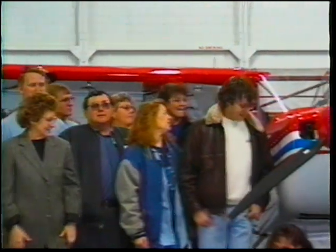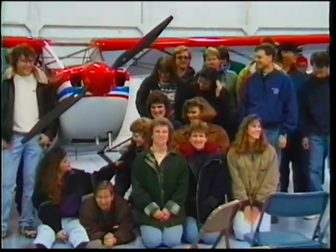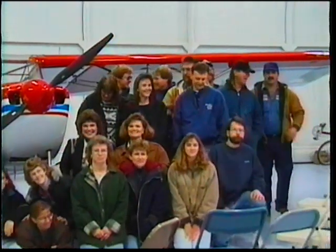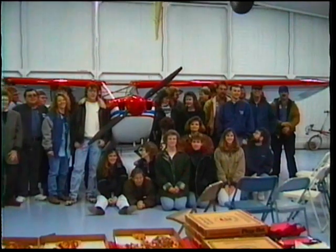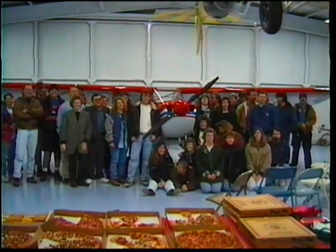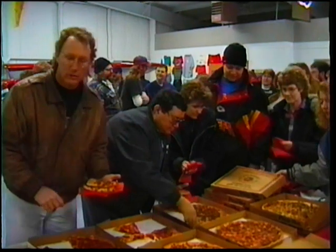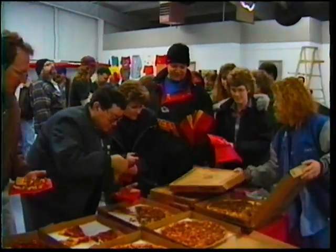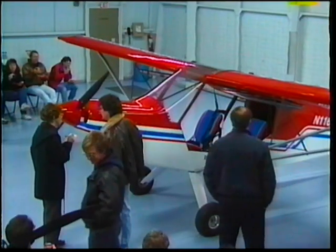We gathered around the airplane and... Looks like a photo session here. Yes, and we enjoyed the fact that this hard work being done was there, and we got to touch, see, and feel it. For many of us, it was maybe the first exposure to the finished product. Good pizza. In fact, one of the quotes I think that made it into the paper was, it must be a good airplane, it smells like pizza.